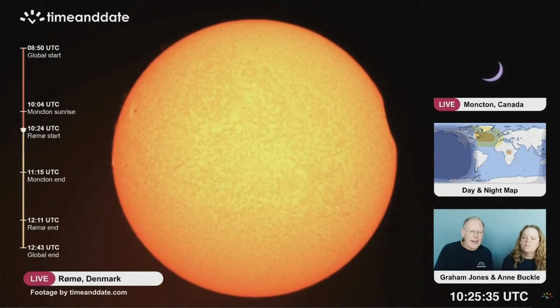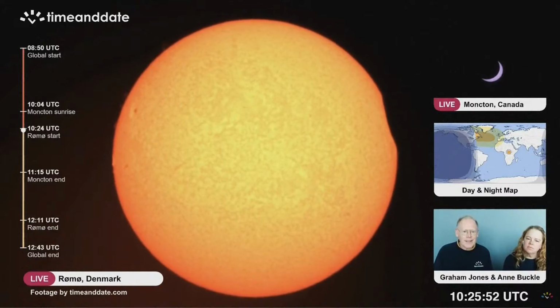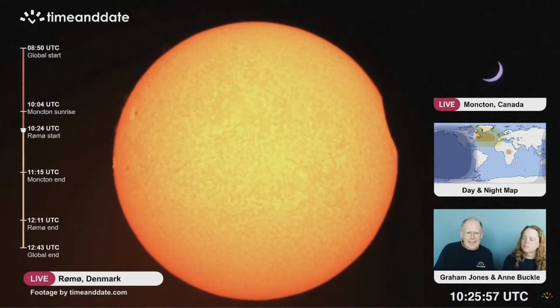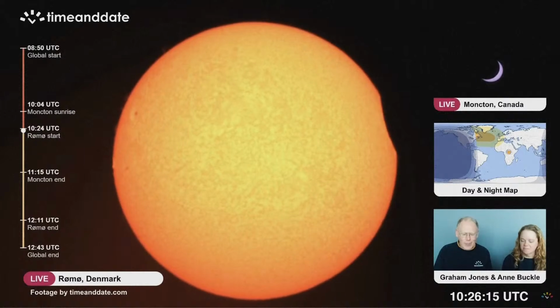And here we are, with our view from Denmark, where sure enough, the partial eclipse has just started. It's just started, and the sun is looking majestic there, isn't it? We're seeing some fantastic detail on the sun in the image here from Denmark. We can see the eclipse starting on the right hand side. Over on the left hand side of the sun, there's a little tiny sunspot that we can see towards the left edge of the sun. That's a slightly cooler area of the sun, which shows up as this dark spot.